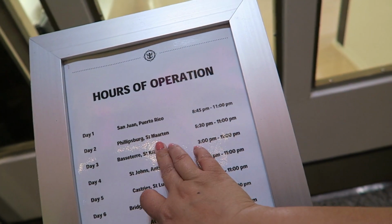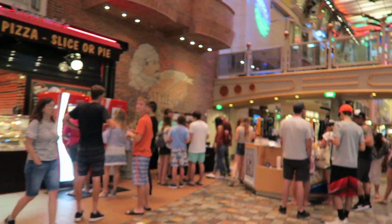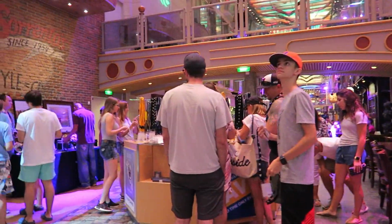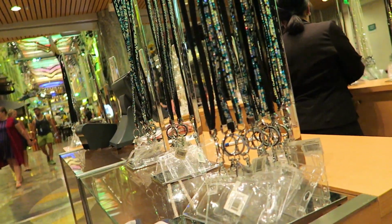So dito tomorrow is St. Martin. On and on and on. So jewelry. Oh, this is new. Jewelry. We don't need a pound.